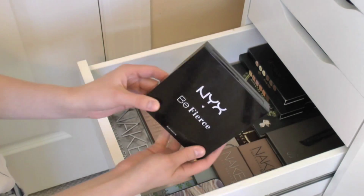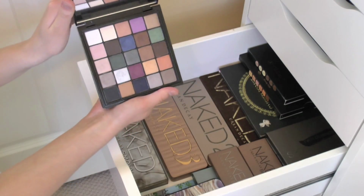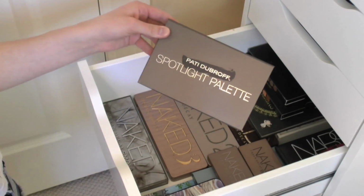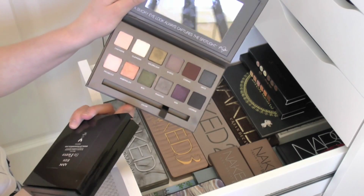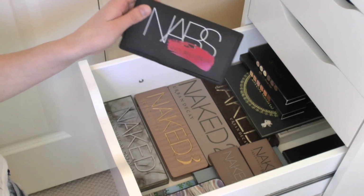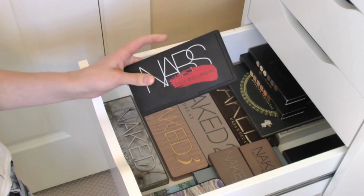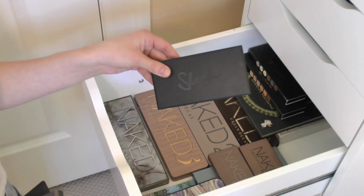I also have the NYX Be Fierce palette. It just has a bunch of really pretty eyeshadows in it and also has some blushes and lipsticks. I also have the Patty DeBroff Spotlight palette with such a pretty color selection. And then I also have the Guy Bourdon palette from NARS, which is a really nice blush palette that came out a couple of years ago for Christmas. Then I also have a Sleek palette as well.